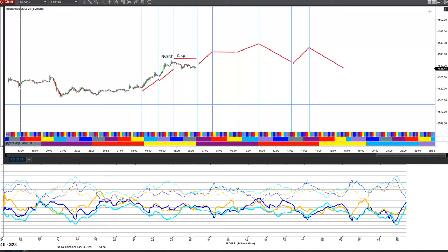Today, let's take a look at Cosmodyne. We haven't looked at that for a while. Let's pick it up from the overnight and see what the roadmap looks like for today.